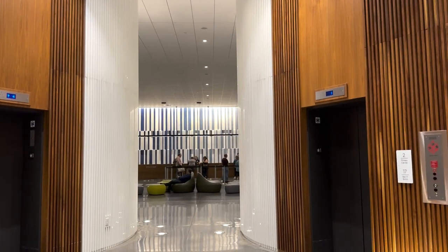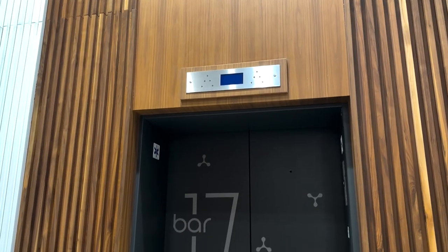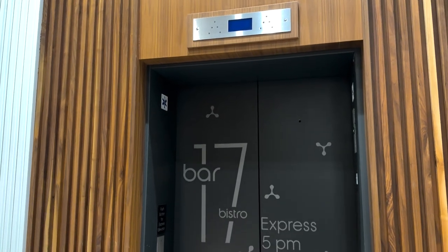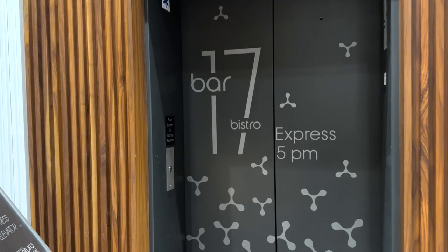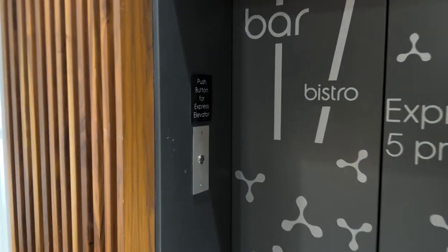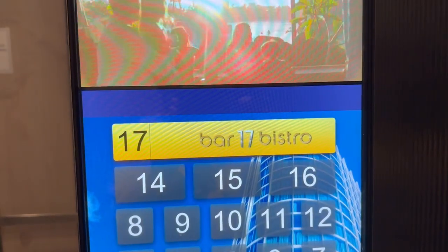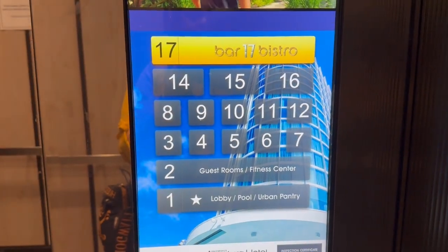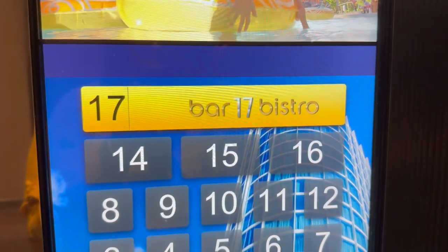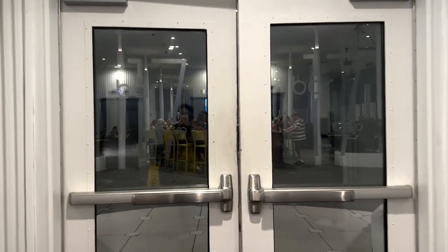So after you walk into Aventura, head to the right and you'll reach the elevators. And then all the way in the back, something very, very cool. Bar 17 Bistro has their own elevator. It starts working after 5 p.m. That's when they open. You're gonna come over here and press its own little button. Never mind, the express elevator didn't work, but if you come into one of the regular elevators, it is very clearly marked where you need to go for Bar 17 Bistro on the 17th floor. And let's just walk out this side door where it says Bar 17 Bistro.